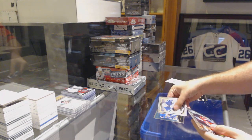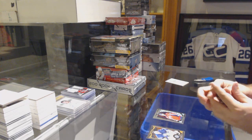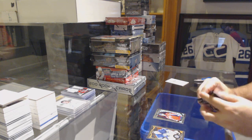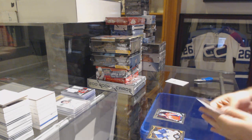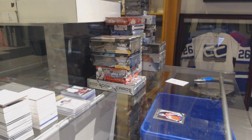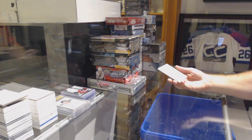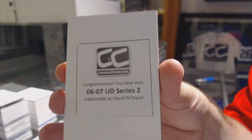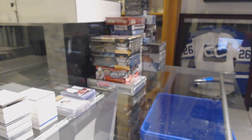We've got our retro of Pot Band for the Islanders, Stanislav Galiev rookie for the Caps, and obviously the fun one in hopes that we get maybe an auto or a mem. We did not. All right. Put that over there. And the box. 6-7 Series 2. So I'll go grab the 6-7 Series 2.